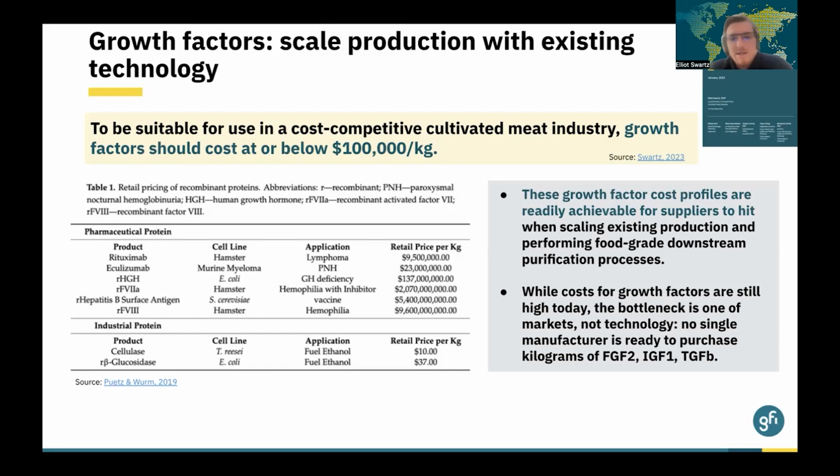And so what we expect to happen in the coming years is that growth factor costs will readily come down as production begins to scale up and as food grade downstream purification processes are implemented, which is already beginning to happen. There are various manufacturers that already sell food grade growth factors for use in cultivated meat production. And there's also some other things on the supply chain side of things that might be able to accelerate the pace of cost reduction for growth factors that we'll talk about toward the end of the presentation.